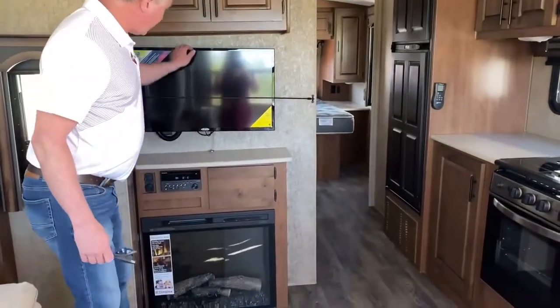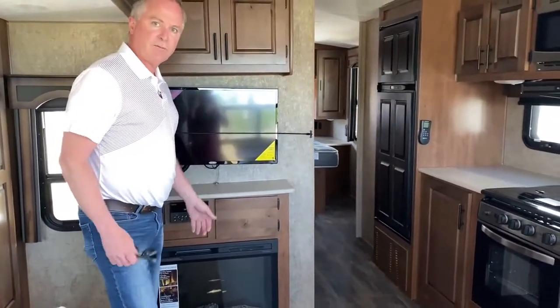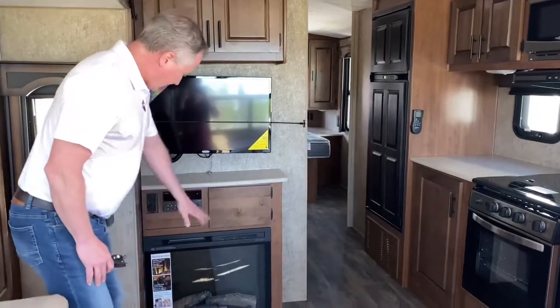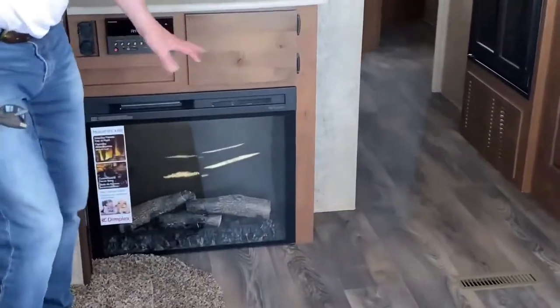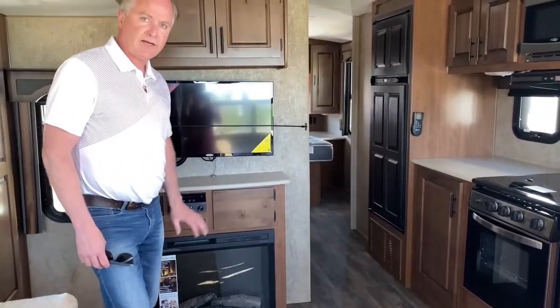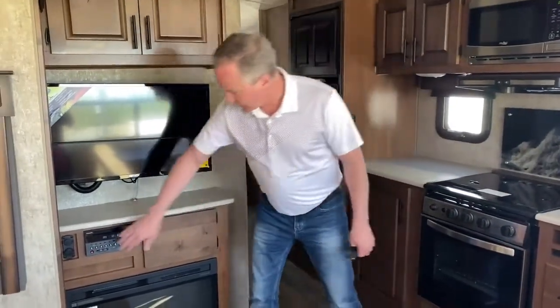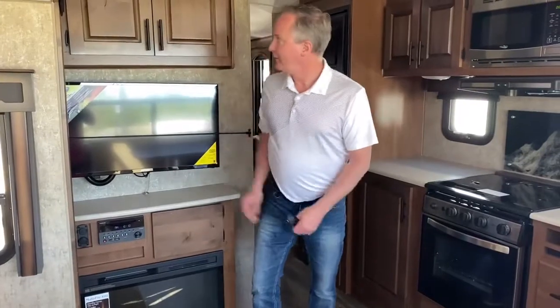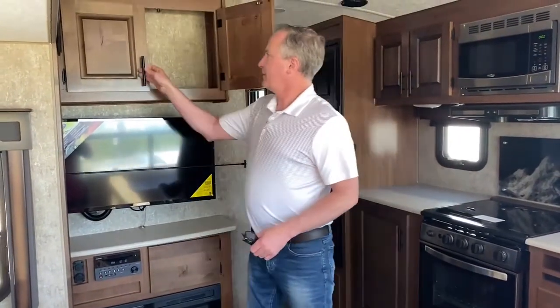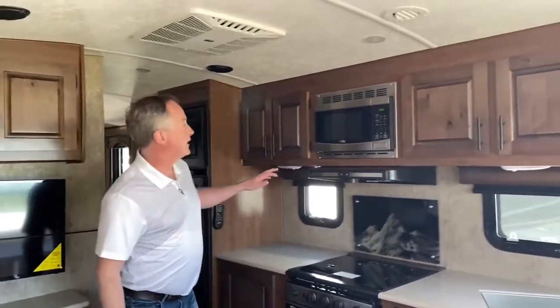Behind me is the entertainment area. So you have your TV, which is on a bracket that will swivel in many different directions. Down below, we have a fireplace that will give off a little bit of heat. So on those cool summer nights, you can create a little bit of heat from the fireplace. And of course, we have our controls for our speakers inside and outside. Some USB ports there as well for charging. Up above, more cupboards, solid wood construction. Speakers throughout.